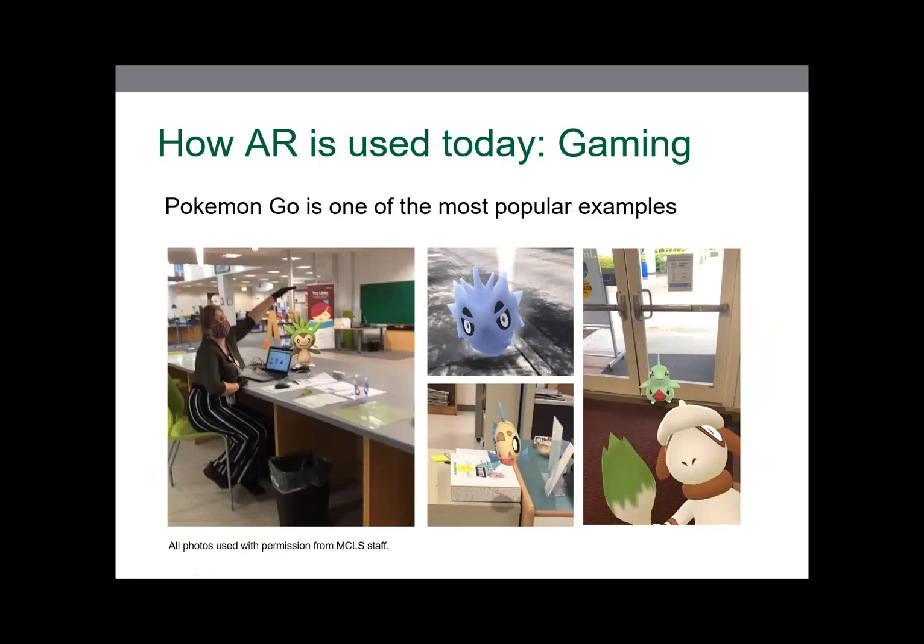And I took these pictures, or I had a coworker who plays the game take these pictures. And you'll see these pictures are actually at the Blake Library. So this is here in the lobby at Blake. This little Pokemon is standing on our makerspace counter with our Lego wall in the background. This guy is right towards the entrance of Blake Library. This is actually in the staff break room stealing our donuts, and this is outside on the sidewalk. So again, it's taking a physical reality and adding in extra information.